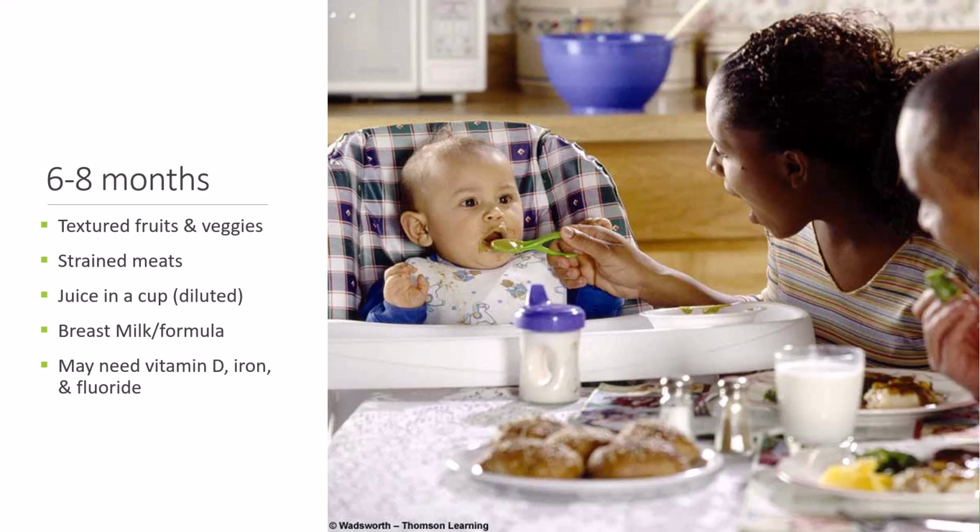At 8 months, infant nutrition continues to evolve, incorporating more diverse textures and a broad range of foods to meet the growing baby's nutritional needs. Textured fruits and vegetables are introduced, providing not only essential vitamins and minerals, but also aiding in the development of chewing and swallowing. Strained meats become a valuable source of protein and iron, crucial for the baby's continued growth.